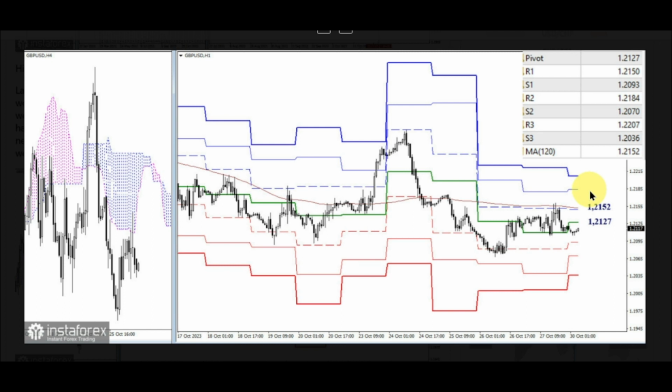Other potential reference points for intraday movement are the classic pivot levels, which are currently located at 1.2187 and 1.2207. These are resistance pivot levels. And also 1.2093, 1.2070 and 1.2036 supports.